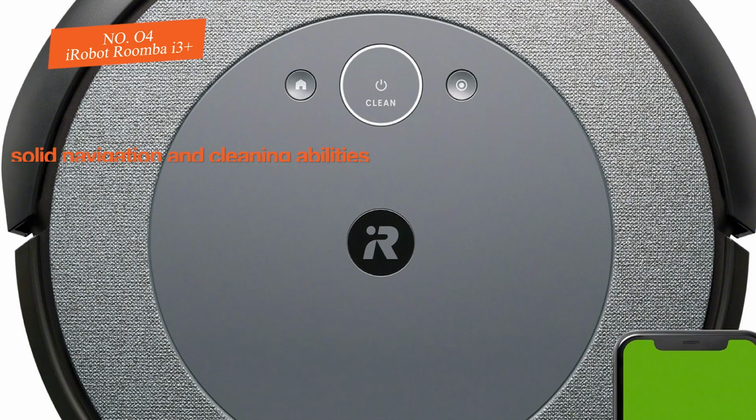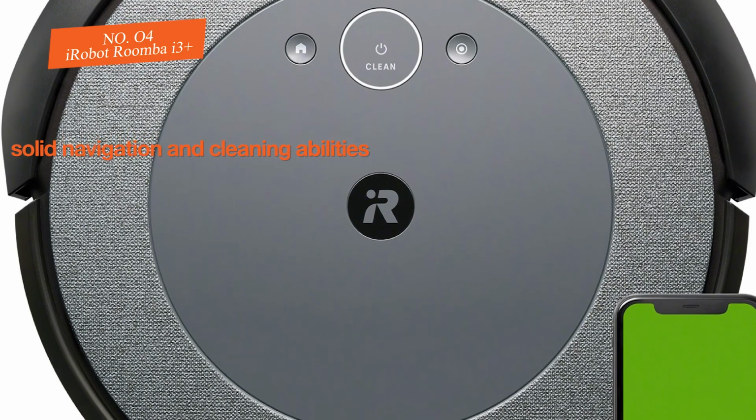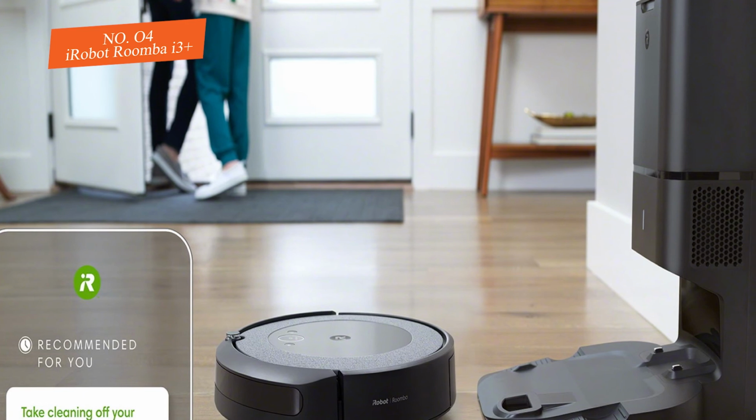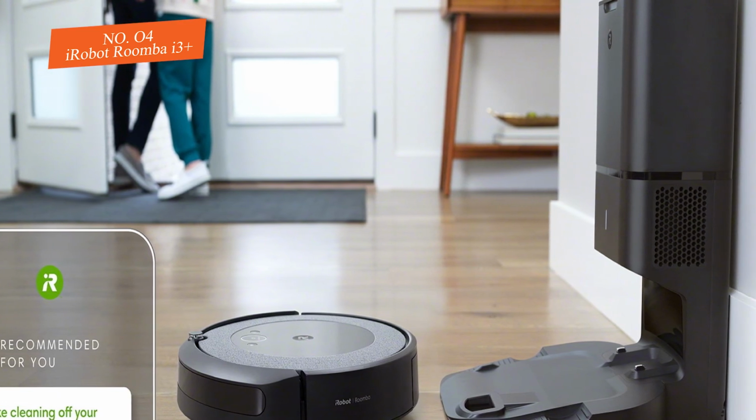It also has some solid navigation and cleaning abilities, but it overall didn't score that well compared to some of our favorites, particularly when you take into account how this robot is usually one of the more expensive options out there.